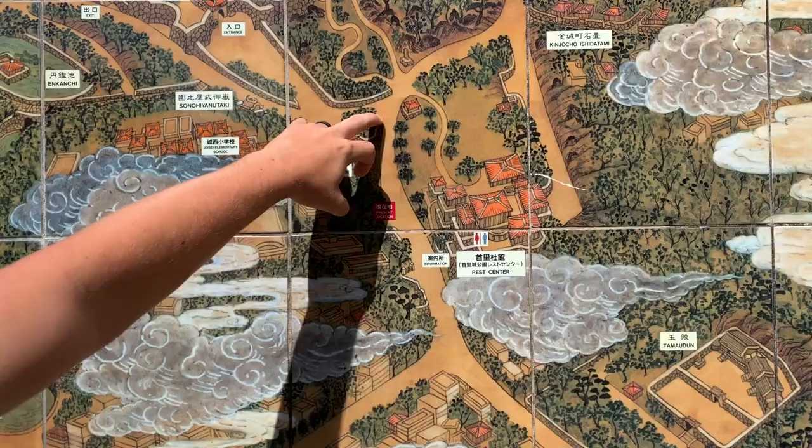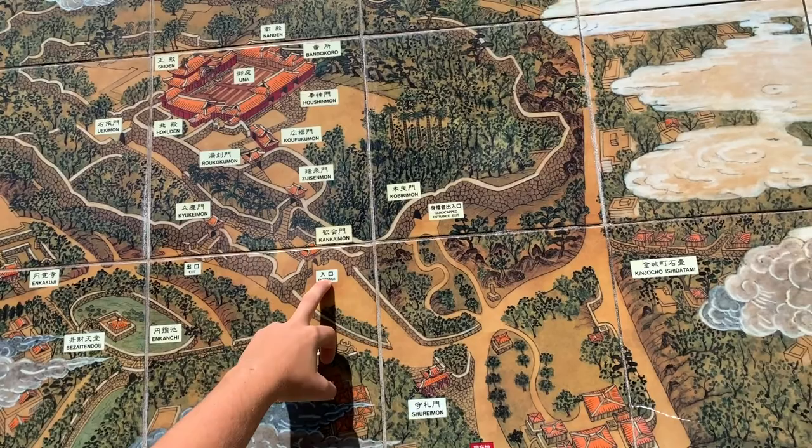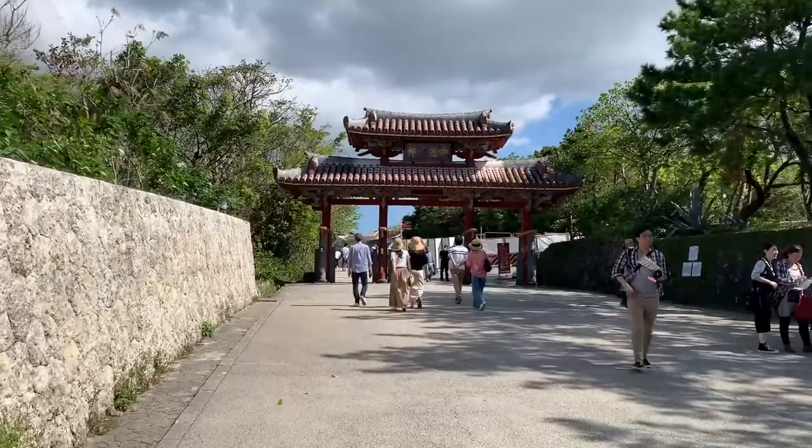Take a left. Right entrance. Okay, so it's just straight and then right. Yeah, so we'll go straight that way and then take a left and we should be headed up to the main castle. That should be fun. That's pretty. It is.